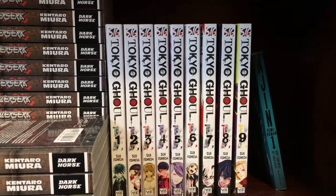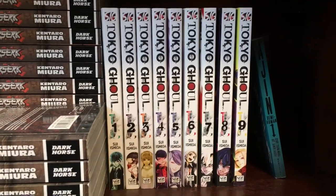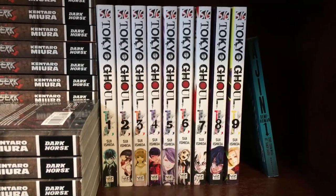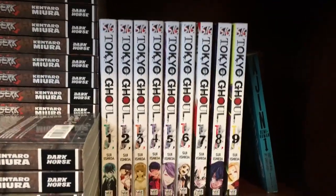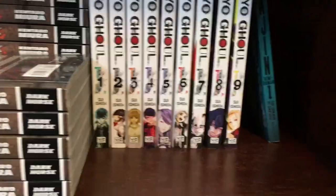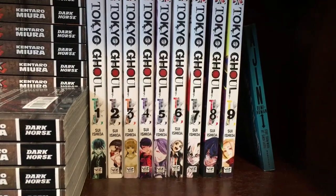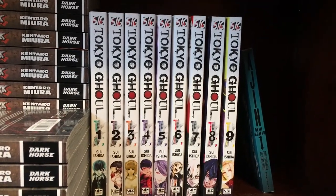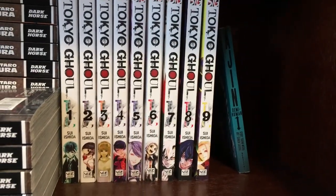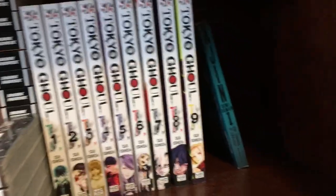Next up is Tokyo Ghoul 1 through 9, and the series is very good. I read the rest of Tokyo Ghoul digitally, and I really like it. But I don't think I'm ever going to check out Re, because I was originally pretty hyped after I finished Tokyo Ghoul, and I was like, oh, once Re is finished being published, I'm going to read Re. But I heard it's just not very good. I heard it has some really good stuff in Re, and in the end, it's not very good, which is disappointing, but Tokyo Ghoul itself is very good.